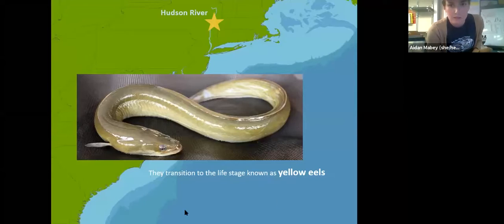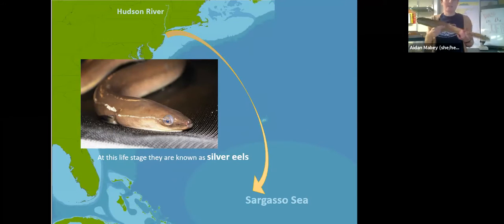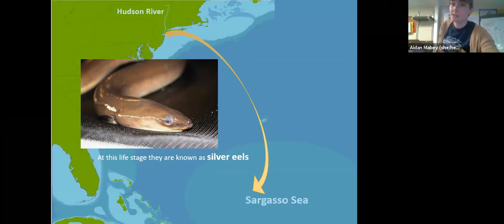So that's our next life stage. Let's see what happens when I go back in. Is it going to start me over? Great. So our next life stage is silver eel. If you catch an eel that's this size and it's gone silver, you know that it's a male eel. And silver, again, is when an eel is sexually mature. For males, that takes 10 to 15 years. For females, it takes up to 30.